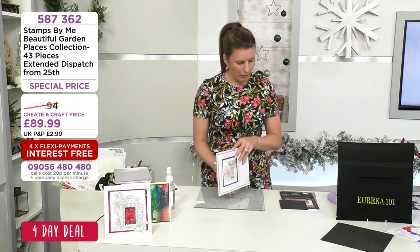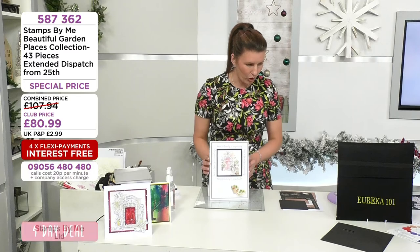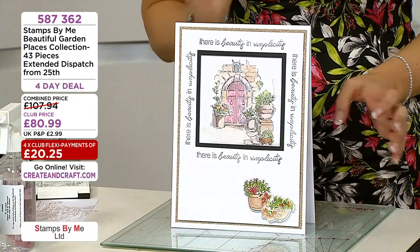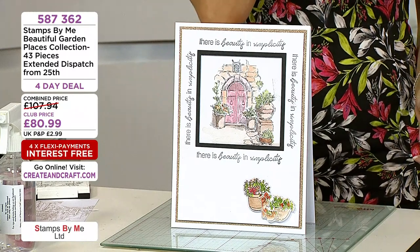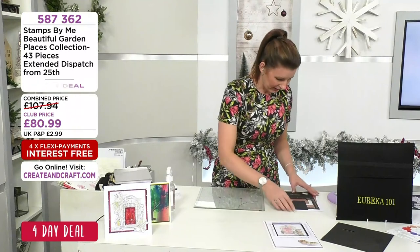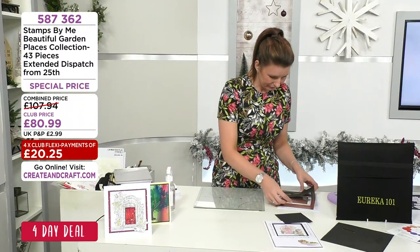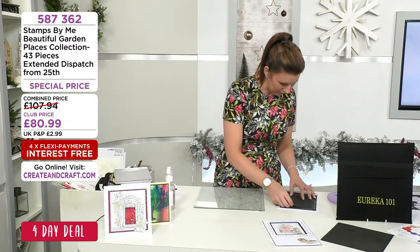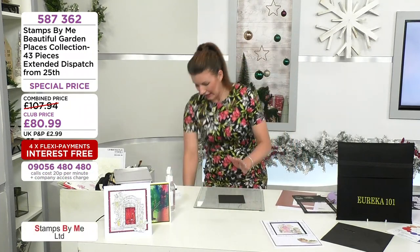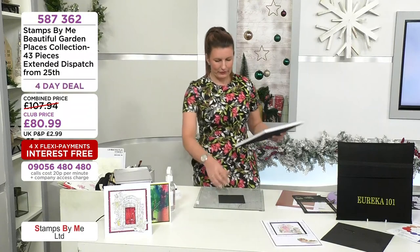So I'm going to create this one, but this one's a white watercolour one. It's a big card, sorry. What I'm going to do is create it in black and gold, heat embossed. So this is quite a big card, so let's just set that aside and make sure my cardstock is safe. So again, we have the Eureka. Everybody needs a Eureka.